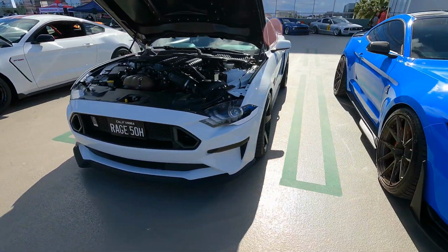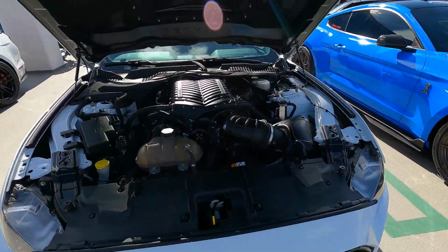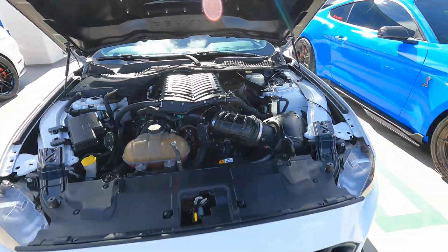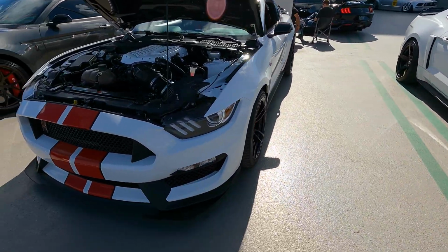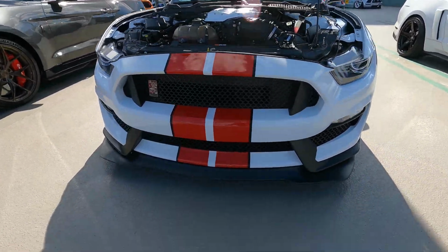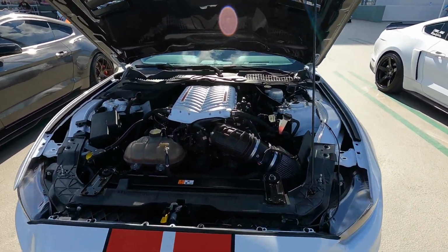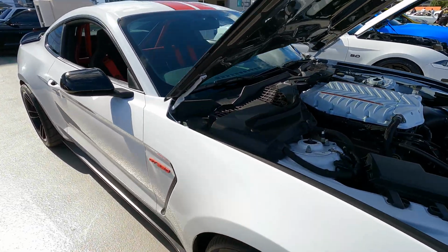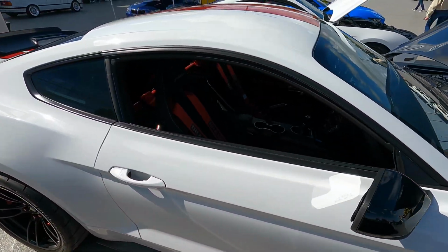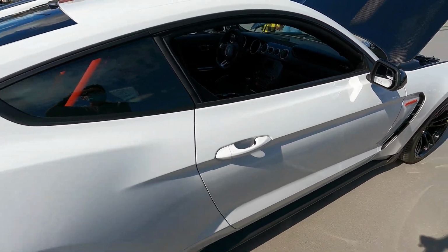Got more Mustangs here. This is the Mustang group, the Mustang family. So for you Mustang fans, this is the place to check out how they've tuned up their GT500s, GT350s, something to aspire to as you build your own car. Yeah, but look at this, supercharged. Oh, it even has the racing harnesses and everything. And good old Sparco manuals, right?